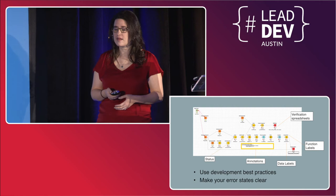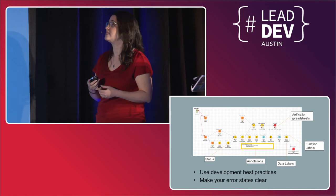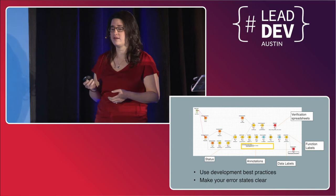Make your errors clear. One of the hardest things about computer systems, which I'm sure we all still struggle with every day, is understanding what went wrong. We were able to put visually colored statuses on every node to make it clear which steps had completed successfully, which had failed, and which were still running. Given the large amount of data we were working with, it took a little while. If you want non-technical users to own and operate a system, they need to be able to debug it too. This helped them do that.